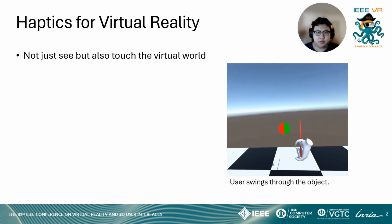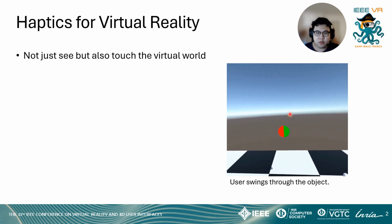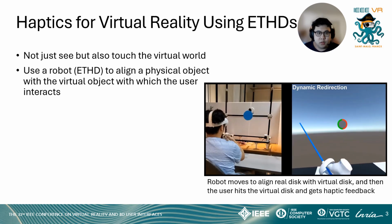We want to let the user of a virtual reality application not just see, but also touch the virtual world. Here, without the haptic feedback, the user slices through the virtual disk. A promising approach is to rely on a robot to place a real-world object where the virtual object is. Such robots are called encounter-type haptic devices, or ETHDs.